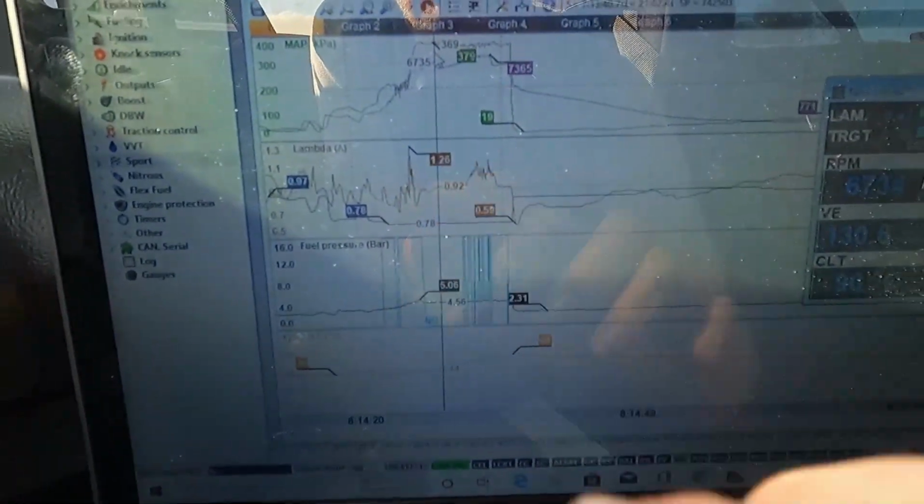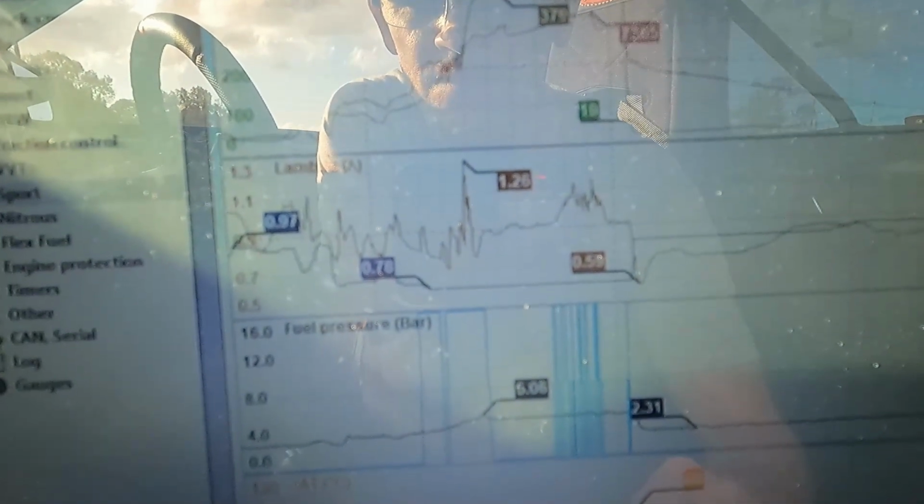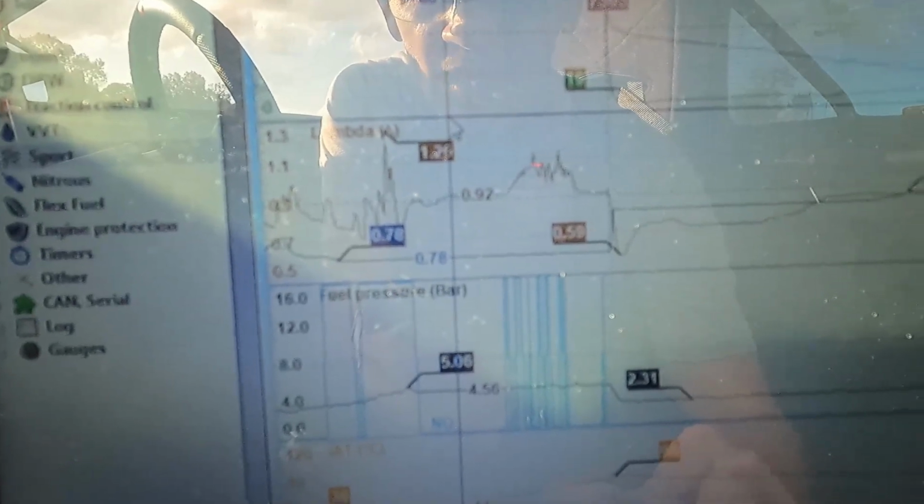So I got to work on the tune a little bit more, richen it up a little bit in this area here, right in this area where it's hitting the rev limiter. When it hits the rev limiter, it goes really lean like that because it's just popping. But right here is where you can really tell what's going on. Yeah, it's in the 0.8, 0.9. So yeah, that's definitely too lean. We're shooting for like 11.8, 12 to 1, and that's probably closer to 13 to 1. So that's not good, but we'll richen it up. It was only an eighth mile hit, so I doubt I hurt anything.